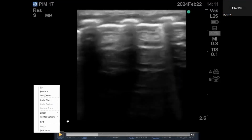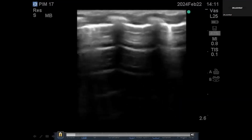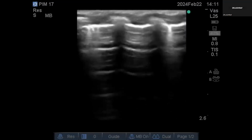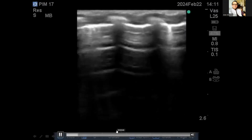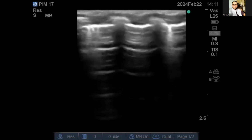Yeah, maybe there's no sliding, because this way you have sliding over it, no shimmering of the border line. It is a small area, and it's difficult with all white lung with small areas irritated. You're right. M mode would help us confirm. Did you do an M mode? No, I have not done. You must do M modes, Dr. Srijit. It's quite crucial.